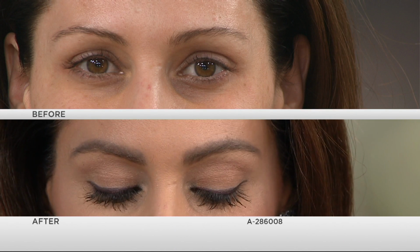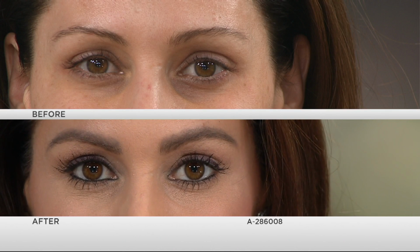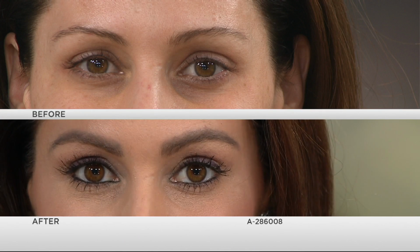Look at the color of her eyes. Open your eyes again. Look, same eyes. Before and after, though, even like this, brown seems more intense. The whites of her eyes are whiter. Absolutely. I'm so glad you called that out.